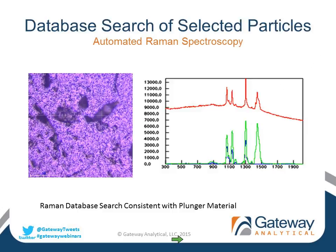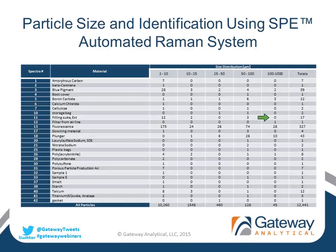Once we've determined our particle size, we can go back to each of those individual particles and do Raman spectroscopy. And so now we understand the size of the particle, and we now also can look at the spectral profile that will happen. That is then corrected and searched against an automated database and gives us a lot of statistical information about a sample. So that information can be binned from different size ranges. It can give us an overall particle number, a particle size distribution of the particulate that are there, and an identification of the particles that were selected for identification.